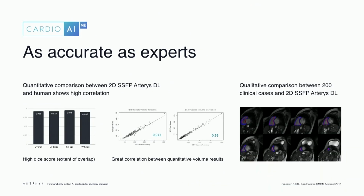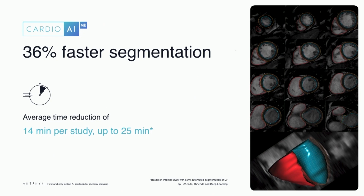The next is our cardiac product. What's typically very tedious is identifying where the heart is, or where the muscles of the heart are. The physicians have to draw circles around the inner and outer borders of the heart to quantify the ejection fraction, or the function of the heart. It's super laborious and takes about half an hour or longer for complex anatomy. So we're able to prove that, without any edits, we're as good as the radiologist in terms of accuracy, but also in terms of time savings. In this case, we did a small study and were 36% faster, saving about 14 minutes per study and upwards of 25 minutes.